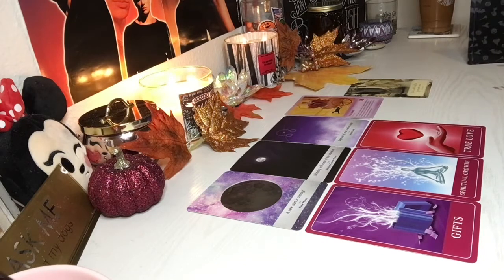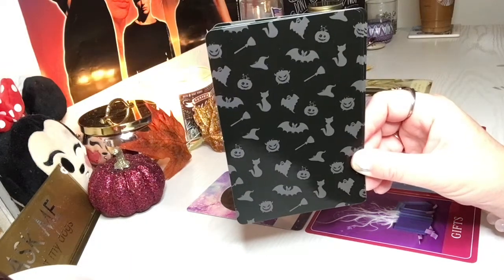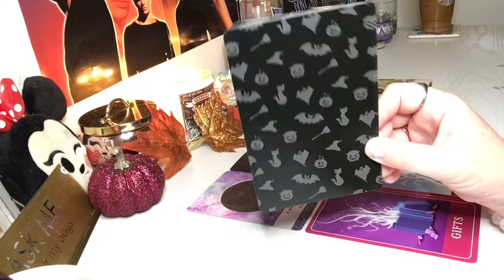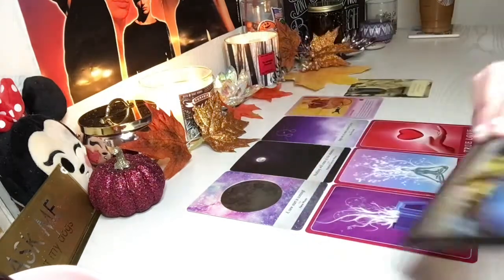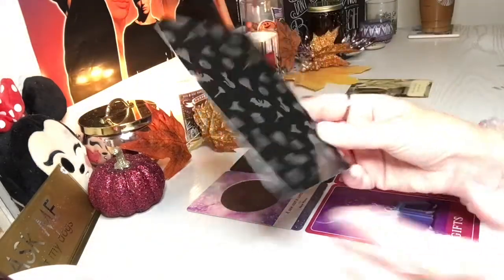And finally, I am just using these cards for the very first time here, you guys. I'm so excited. I have my Halloween Oracle cards here. I ordered them a little while ago, and they came a few weeks ago, and I just haven't used them yet because I didn't want to use them until we're closer to fall. And I know it's not October yet, it's not Halloween yet, but this is a fall reading, so we're going to use them.